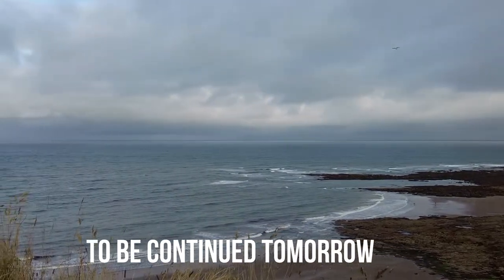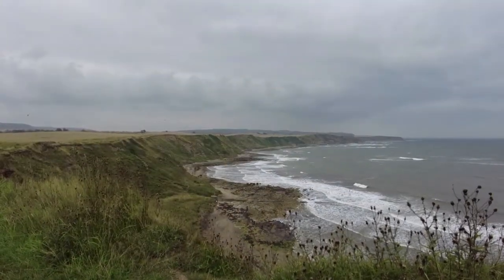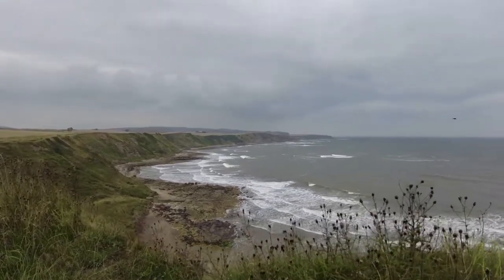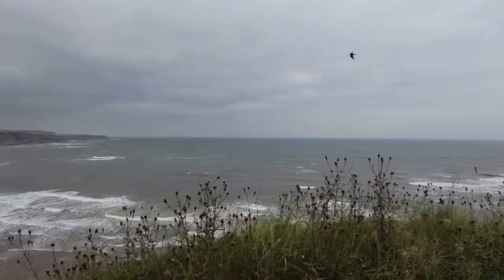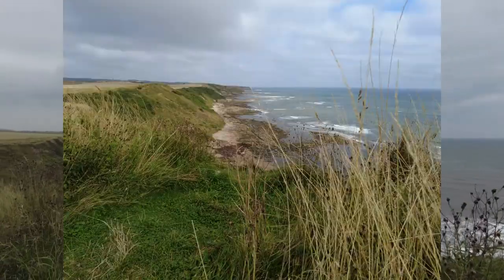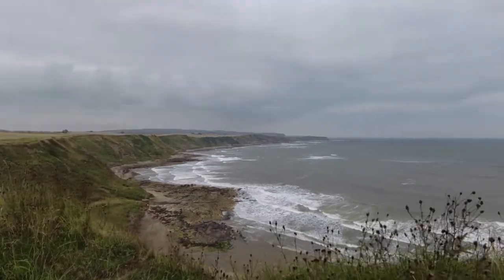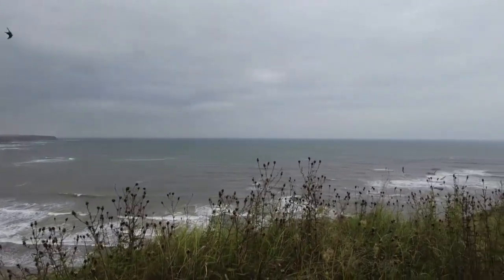Looks like it's going to rain now. Bit of a cold, fresh morning. Just walked from the campsite. I'm walking along the Cleveland Way. And how to get down onto the beach, I've no idea, unless you walk right round further down or down one of the steep paths. It's a really good view.